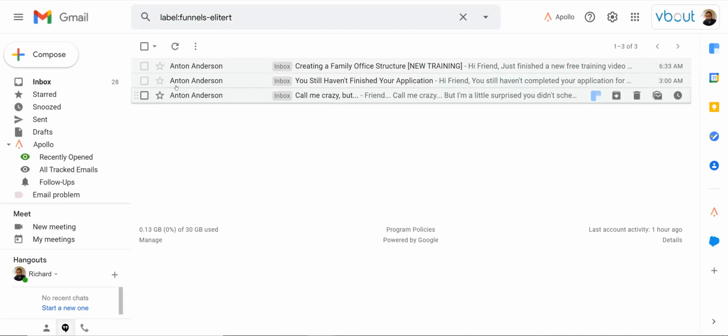This is a sequence of 3 emails. So far I have one yesterday, one a few hours later, and then another a few hours after that. So there seems to be about a 3 to 6 hour cadence in between. All right, so: call me crazy, but you still haven't finished your application, creating family structure, new training. You can also see the pre-header is set.